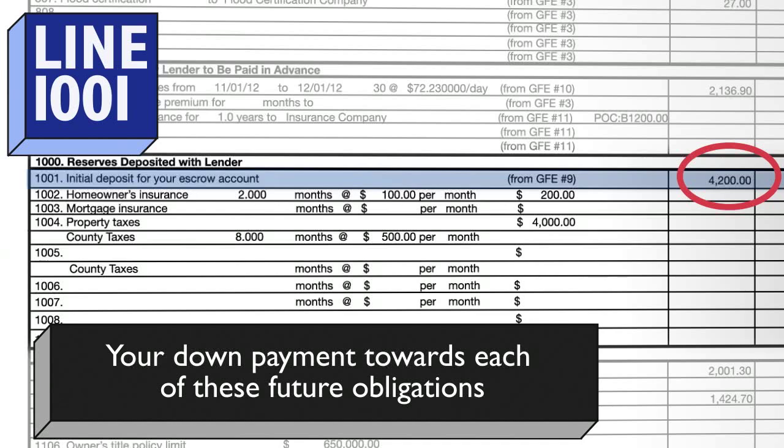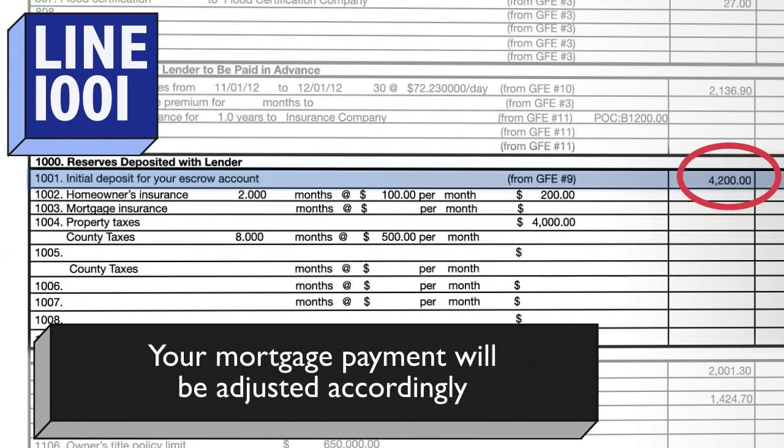Each month, the tax and insurance portion of your mortgage payment will automatically be extracted from your payment and deposited into this account, ensuring that there is enough money for your lender to pay these bills when they become due. Your lender will send you a letter each year informing you if your taxes and/or insurance bills have increased or decreased. Your mortgage payment will then be adjusted accordingly. After your mortgage is paid off, any money remaining in this account will be refunded to you.